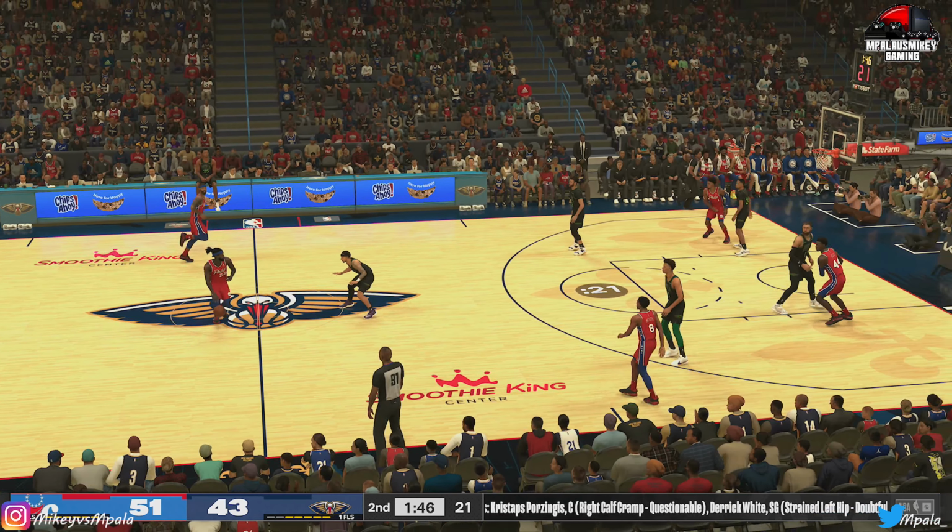Check out how in sync Valanciunas is with the ball handler. They've clearly practiced that move plenty of times. Harris, a screen on McCollum. For three, Maxey. The Pelicans pull it in. Ingram's got 5 rebounds in the game.